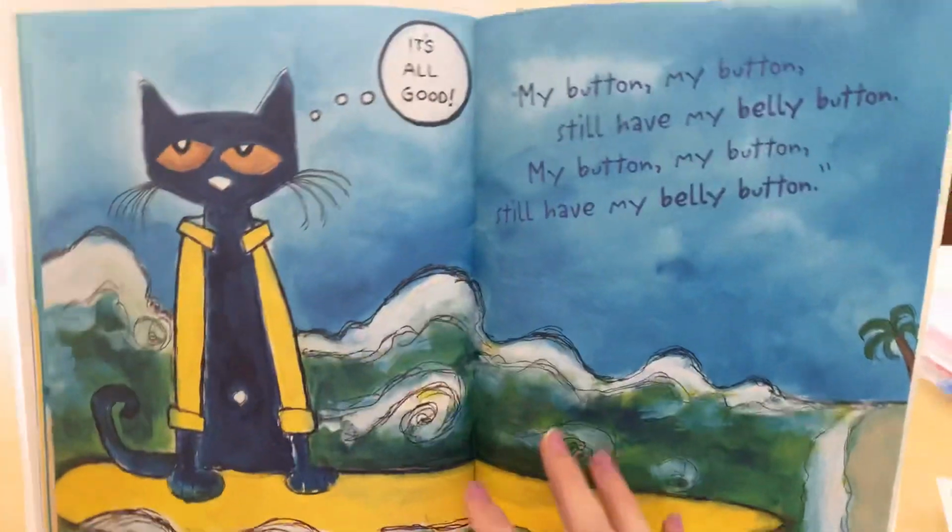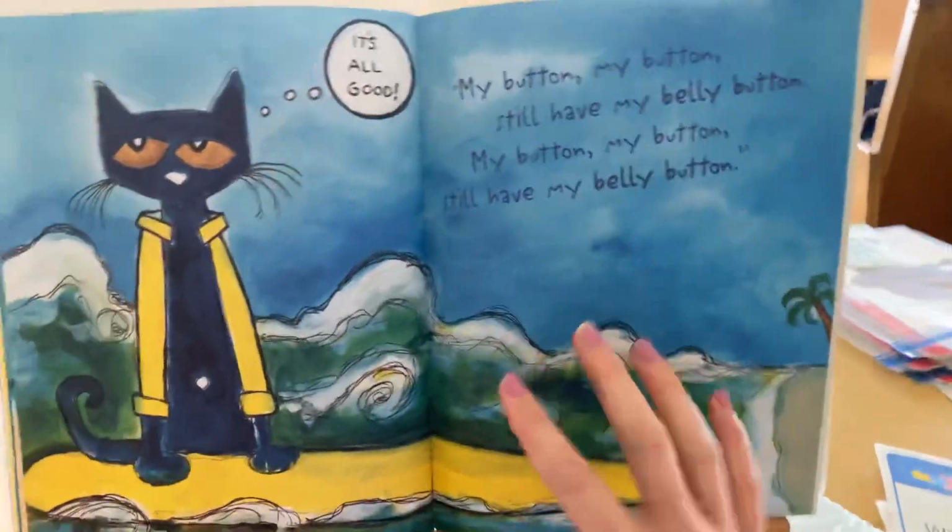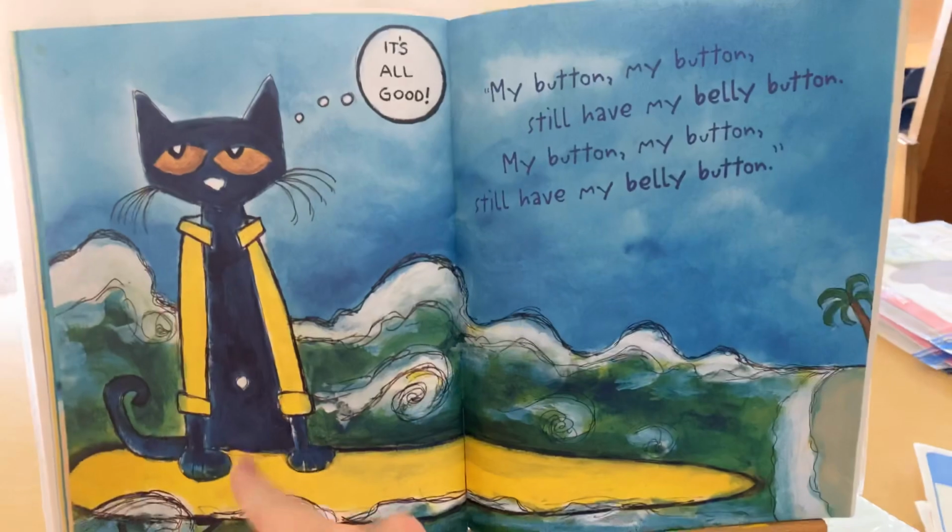My button, my button, still have my belly button. My button, my button, still have my belly button.